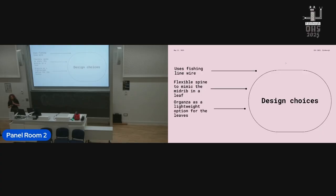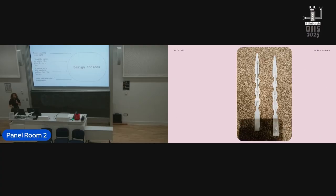And then I also decided to use organza as a very lightweight option for the leaves. All these leaves over here use organza because it doesn't weigh a lot. That also means that whatever mechanism I'm using to power the flower isn't weighed down by the weight of the fabric. And then finally, it uses off-the-shelf components. Unfortunately I did not have access to an MIT makerspace to design my own PCB, or the time. So I used very off-the-shelf components to make it.